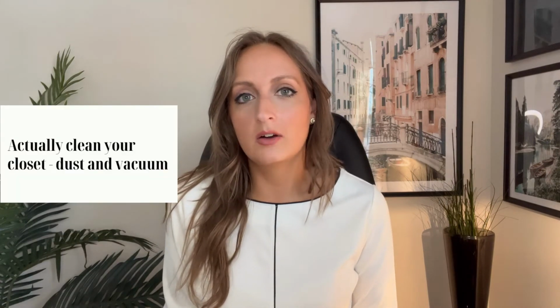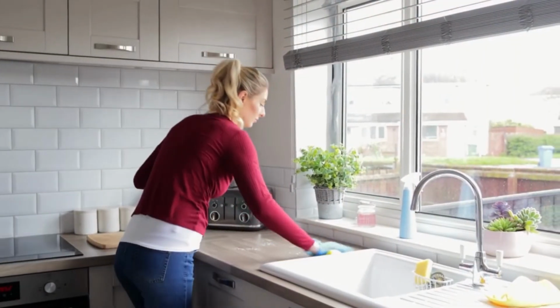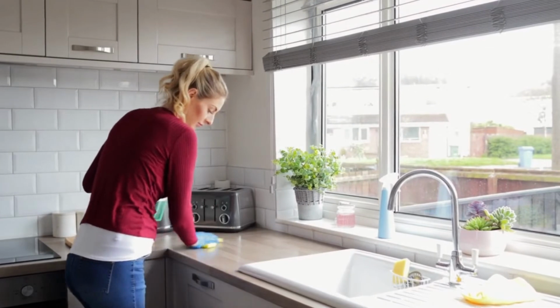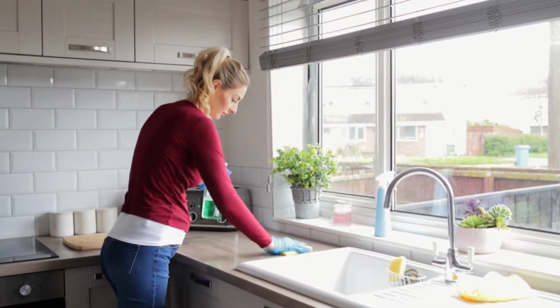And the last action item is to actually clean your closet. I know, it might be this novel idea, but we all know to clean the bathroom, clean the shower, make our bed, vacuum our bed, because we wake up with a stuffy nose. So we all routinely start to do that. We wipe down the counters in the kitchen, but where is the person that's reminding us to actually clean our closet? When's the last time you took a dust rag inside the closet?